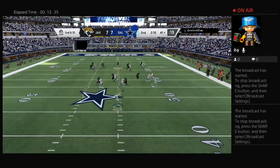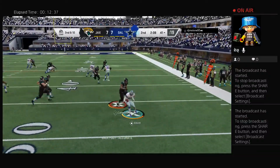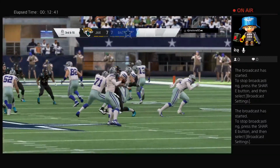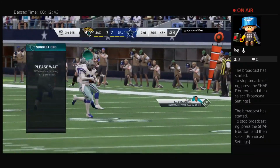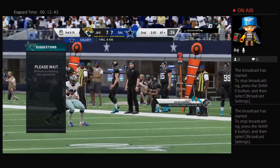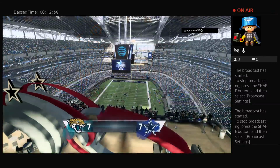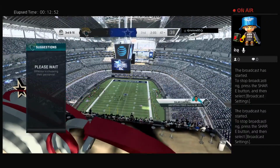A second down throw for Prescott. They'll set up the screen to Elliott, and he'll lose yardage here. Back at the 47. They call that a loss of 6 yards, and it's 3rd down now. We've hit the 2-minute mark of the first half, all knotted up at 7.